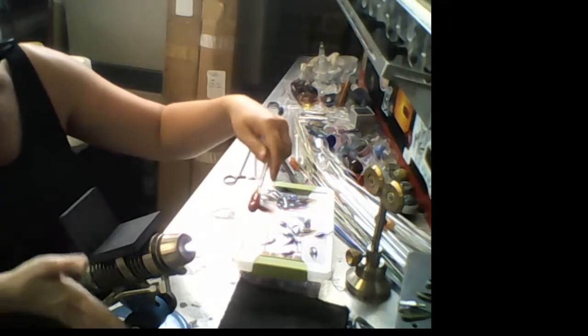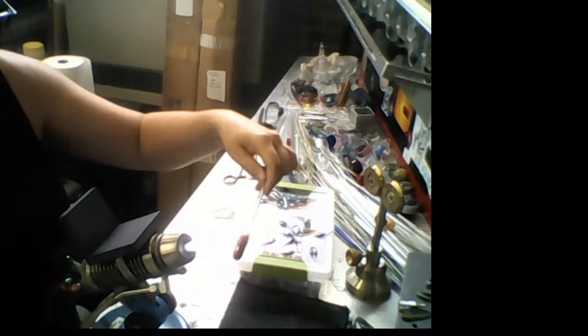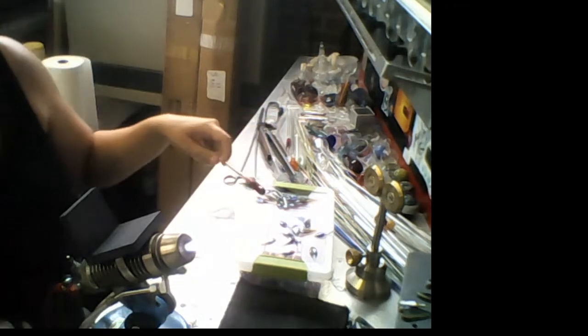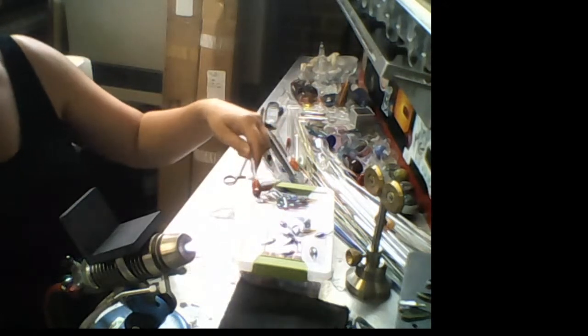Woo! Yes, they don't make this torch anymore. This is made by Bethlehem out of Pennsylvania. This is an oldie but goodie. I bought it brand new back in the day, probably in 2006.